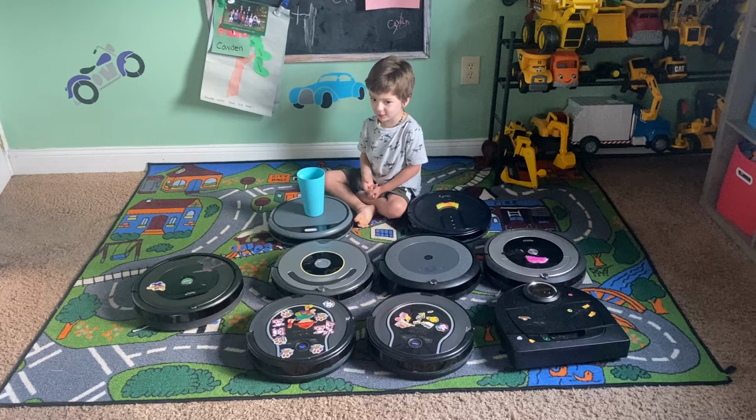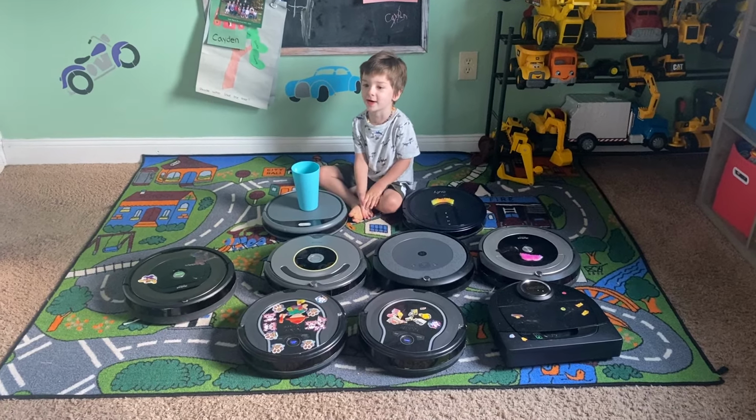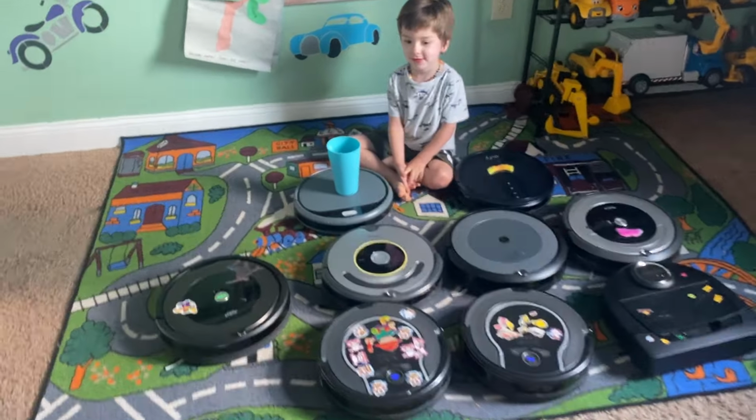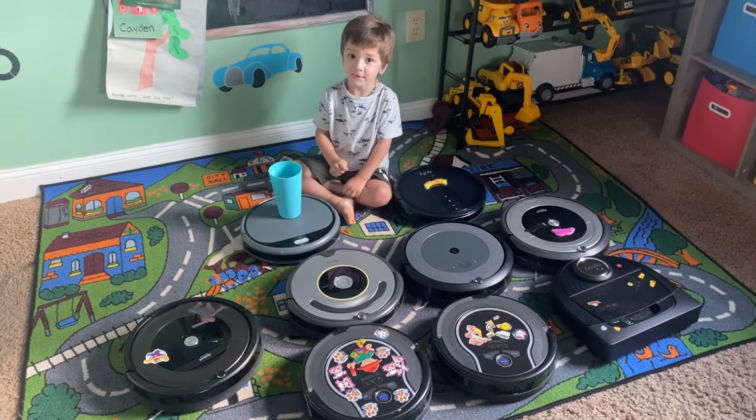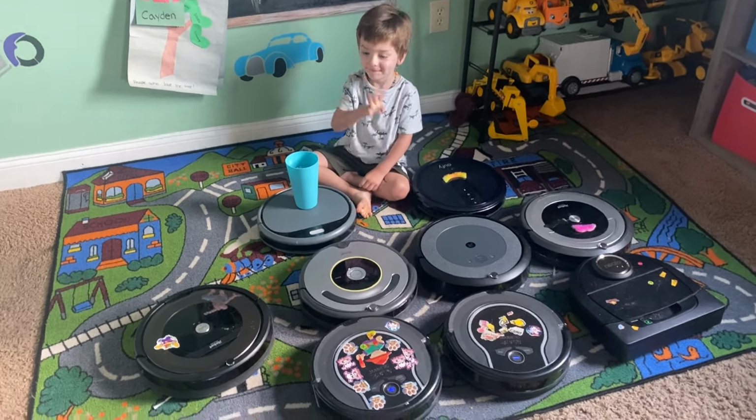We're going to do a confetti challenge on the rug. Confetti challenge on the rug? Yeah, because we used to have a blue rug here in the playroom, and we took it up because the Roomba stuck to it. I am 4 now. You're 4.